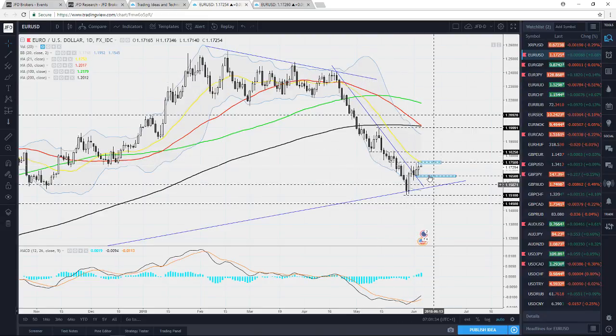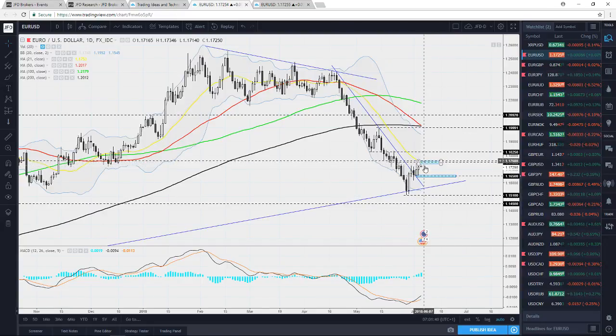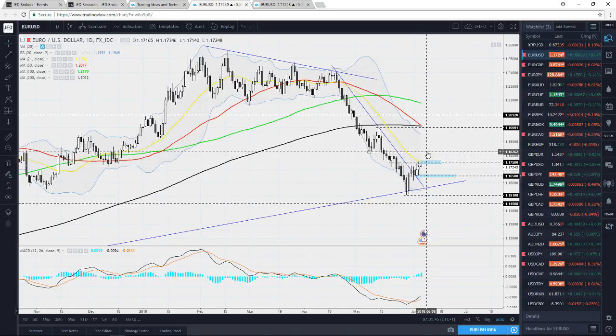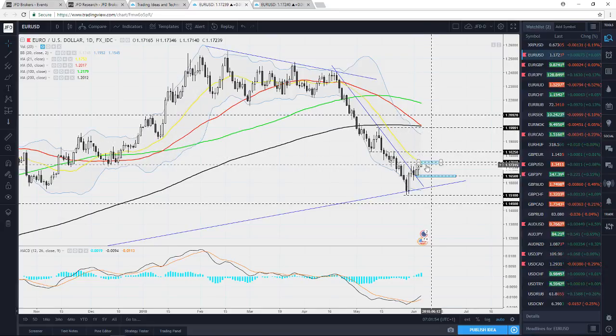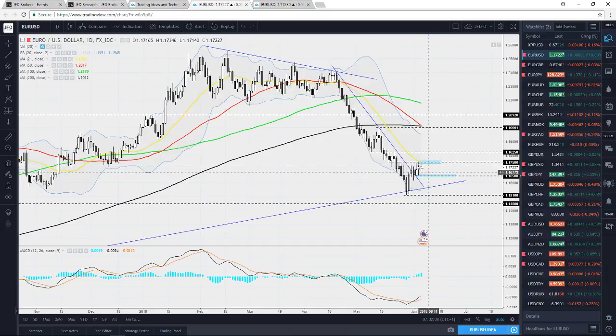For now, of course, we're very careful on this one. If we do get a good pop to the upside, then we could expect this pair moving a little bit higher again, maybe testing the 1.1850 area, and then maybe eventually breaking it and moving higher. But until we have seen a nice break at around the 1.17500, we're going to remain more neutral, because we could get a reversal back down. If we do, watch out for the 1.16500 again.